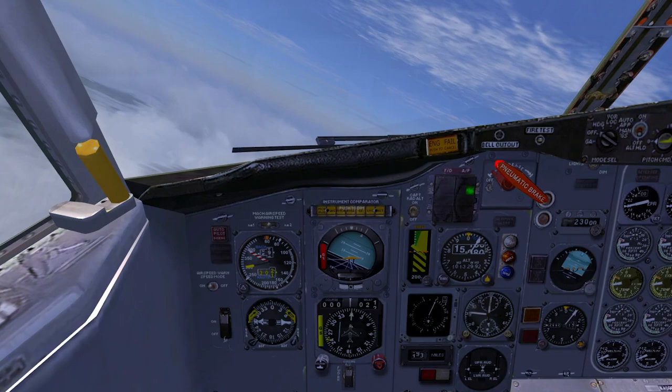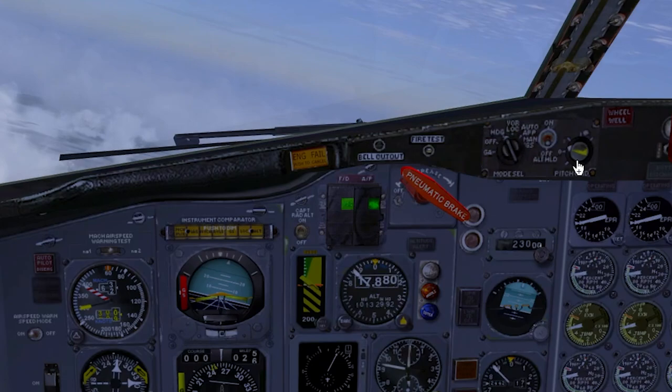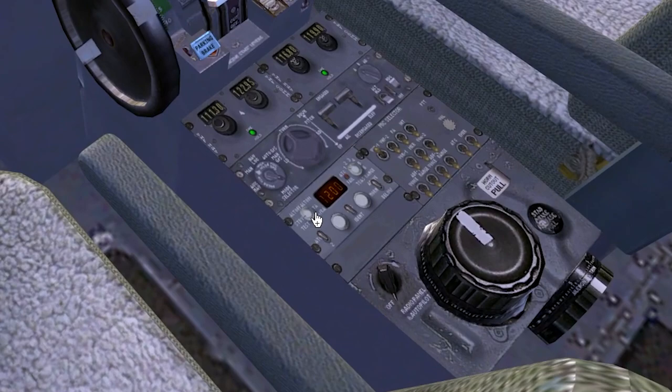What's more, everything except for the engineer's panel can be interacted with in the 3D cockpit. In other words, except for the engineer's station, the airplane can be flown entirely by the virtual flight deck if you so choose. This was quite the novelty back when the 727 was released, as fully interactive 3D cockpits were a brand new invention in the world of Microsoft Flight Simulator.